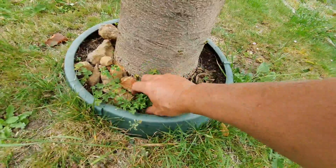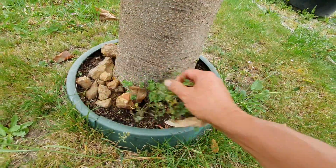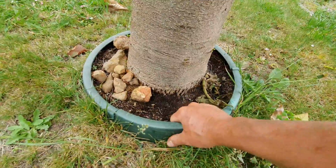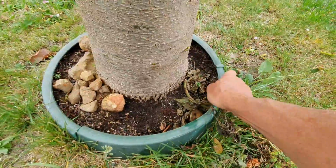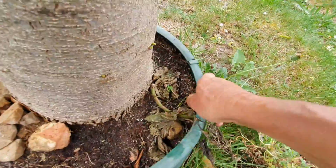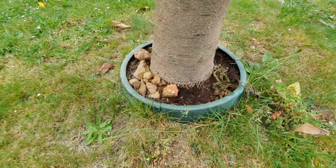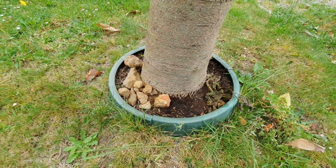Look at this. You think this still needs it? But when I try to pull it out, it won't. Oh, it comes out on this side. Yeah, but this side is stuck. So yeah, I don't think it needs any more help from me. What do you guys reckon?